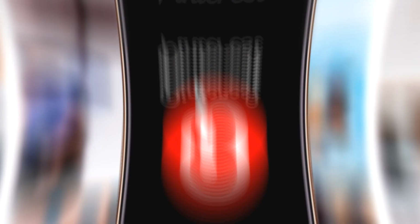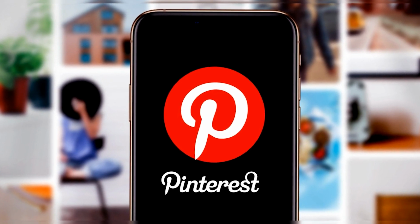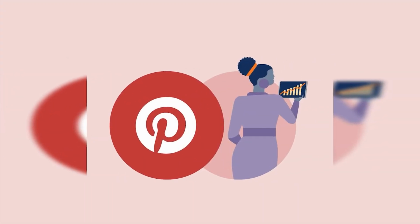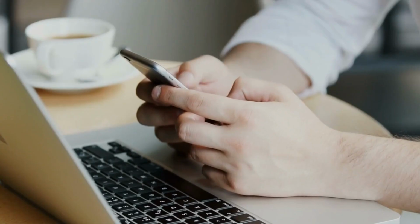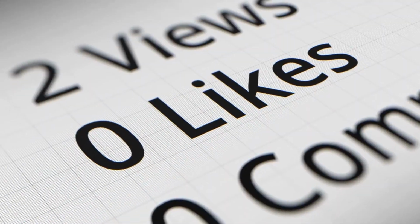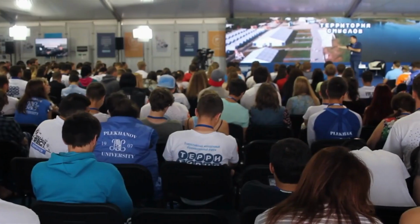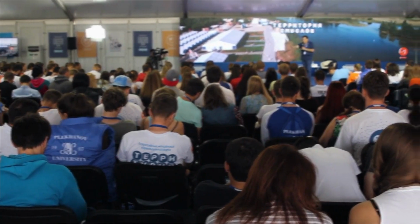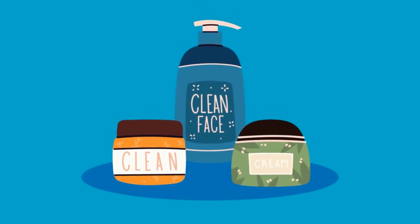Before we dive into the nitty-gritty of creating visually appealing and engaging pins, let's start with an overview of Pinterest as a platform and why it's important for businesses to utilize it in their marketing strategy. Pinterest is a unique platform that allows users to discover and save ideas for various topics, such as fashion, home decor, recipes, and more. With over 450 million active users worldwide, Pinterest offers a massive potential audience for businesses to showcase their products and services.